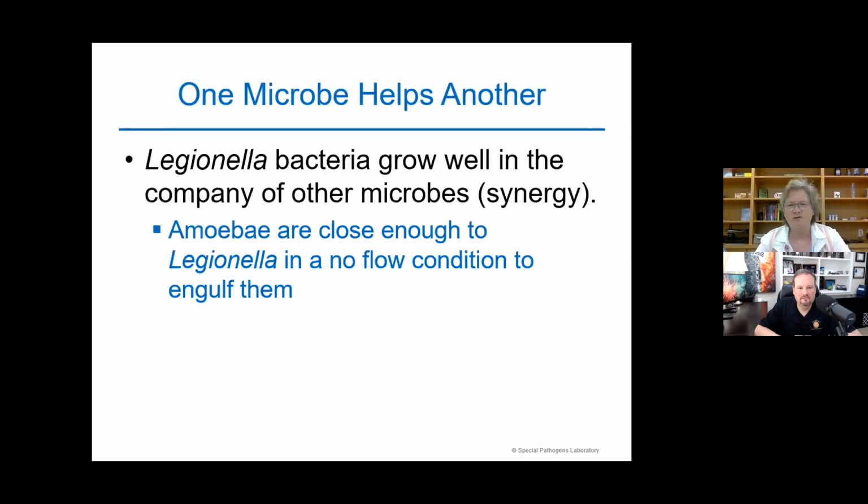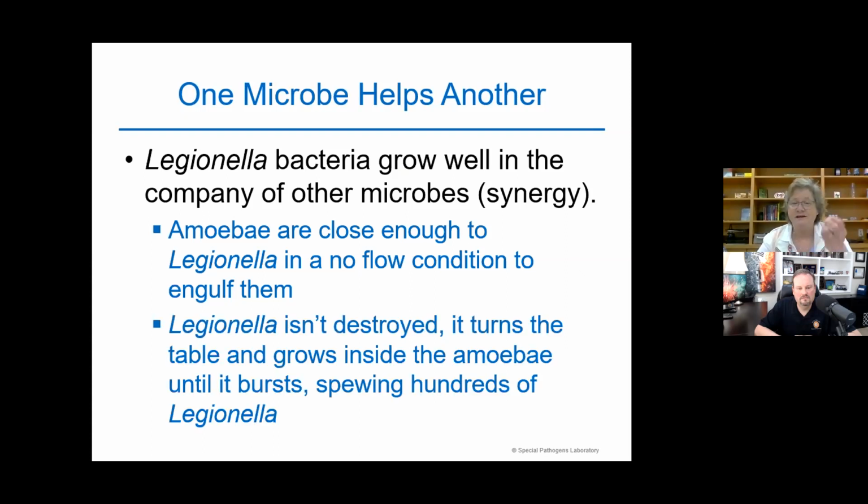Well, there are other microbes, most of you are aware of this, in all of the water systems that we use, and that's a unicellular organism called amoeba. So in a no-flow or low-flow situation, the amoeba is sort of grazing along, and then they go, oh, here's some bacteria, I'm going to eat them up. Well, that's what happens in a low-flow condition. It's more likely that those amoeba are going to come in contact with Legionella. And when it does eat Legionella, it thinks it's just having another bacterial hamburger, so to speak, or meal, but Legionella grows inside instead of being destroyed.